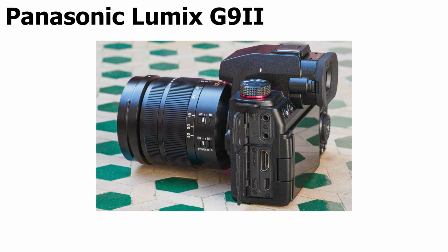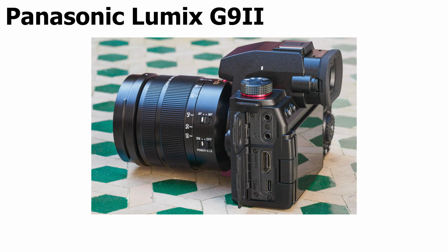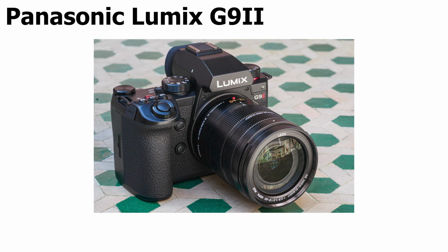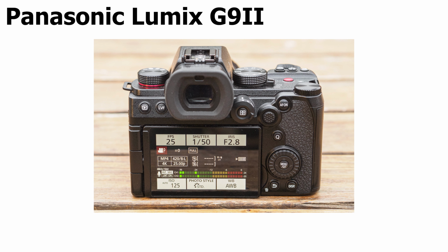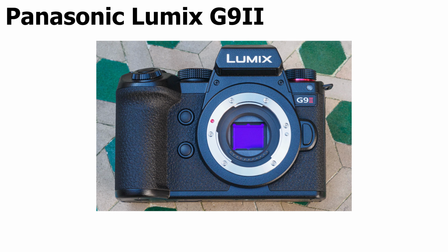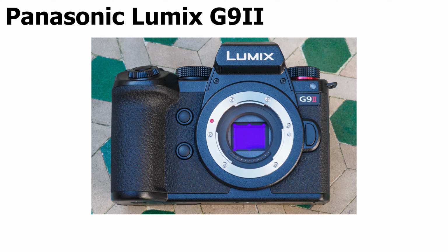So it is pretty much exactly the same body, isn't it? It's the same body. There's a couple of tiny detail differences. The S5 II and S5 IIX have got a little fan in the viewfinder housing. That's really clever because it means that they can record extended video times but not have an enormous fan unit sitting out the back like on other cameras. That's not there in the G9 II because micro four thirds sensors don't produce so much heat, so it's not as necessary. Instead, they've put image stabilization sensor gubbins in there, and that's another part of the reason why you get better stabilization.